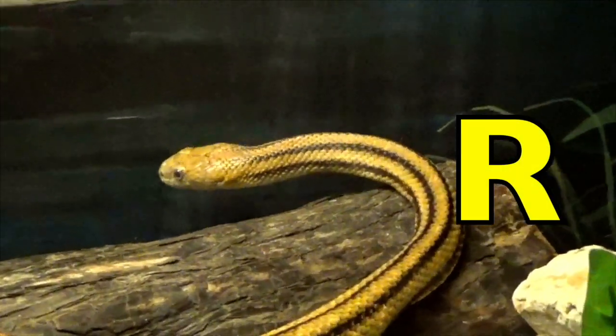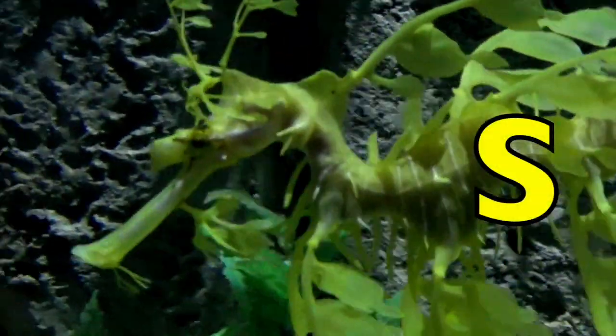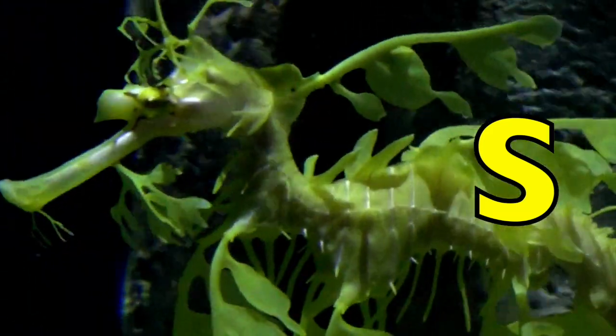R is for red rat snake. Red rat snake. S is for seaweed dragon. Seaweed dragon.